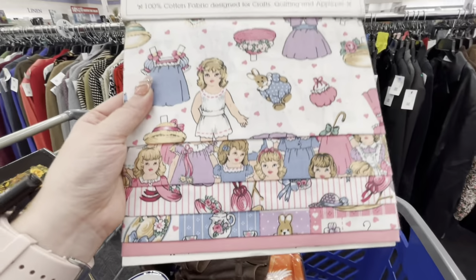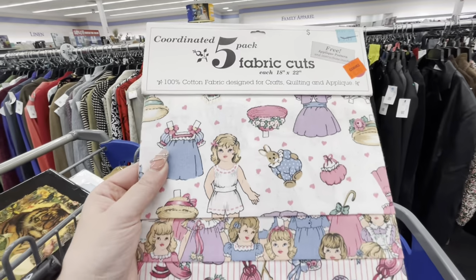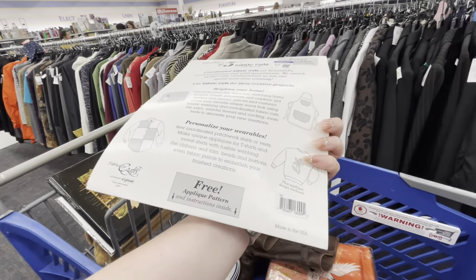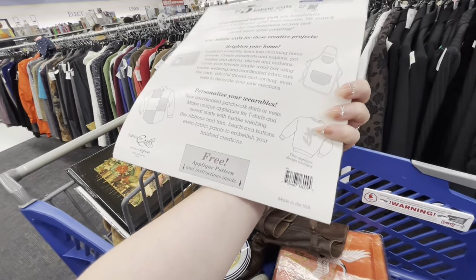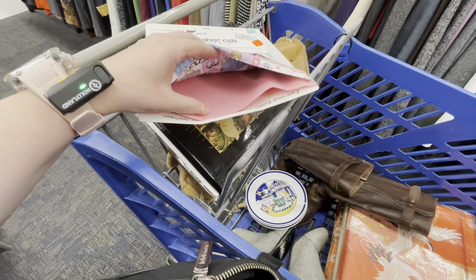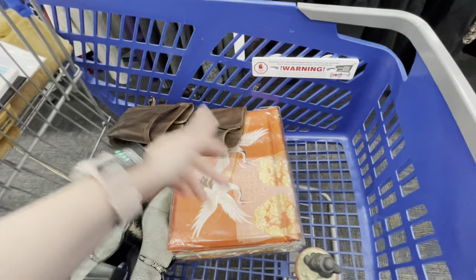This is a vintage set of 5 fabric cuts, each 18 inches by 22 inches. It was $9.99 back in the day, $3.99 for those, made in USA. It's like little doll patterns. Oh, and then like a solid. I've never seen anything like that before.